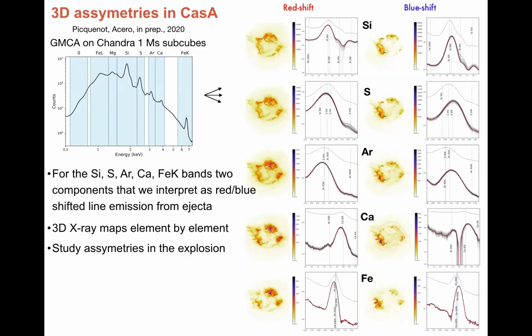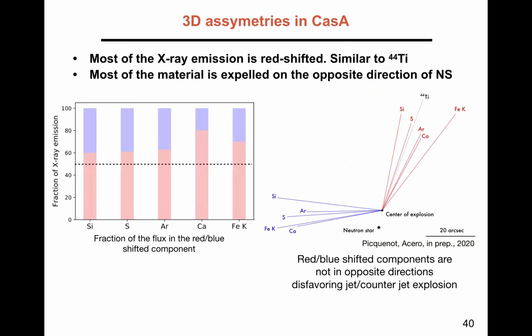And so this is the ongoing work of Adrien, where we applied that not only to the iron line, but to all the lines in Cas A. And for each of those lines that are shown here, we were able to retrieve a red shifted component and a blue shifted component, and you can see the associated image. And this gives you kind of a two-plane foreground and background images of the distribution of those ejecta in order to study the asymmetries. And in one word, what we learn is that most of the X-ray emission seems to be in the red shifted component and not in the blue shifted component.